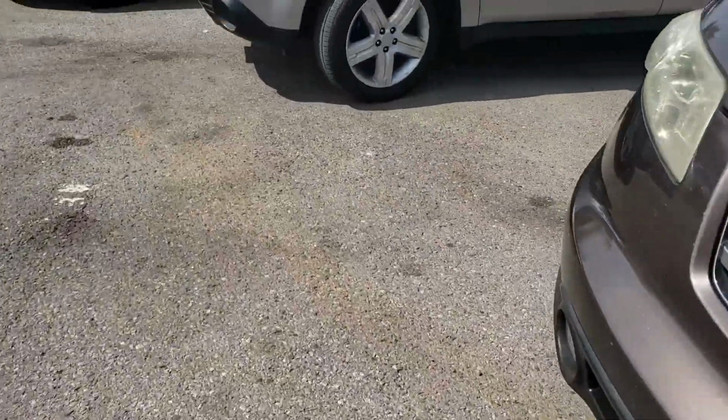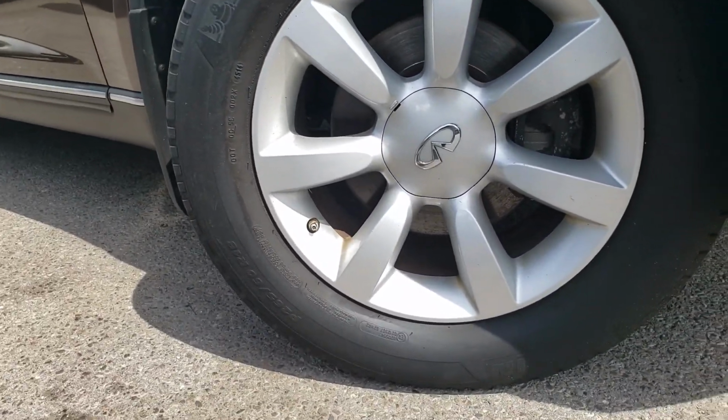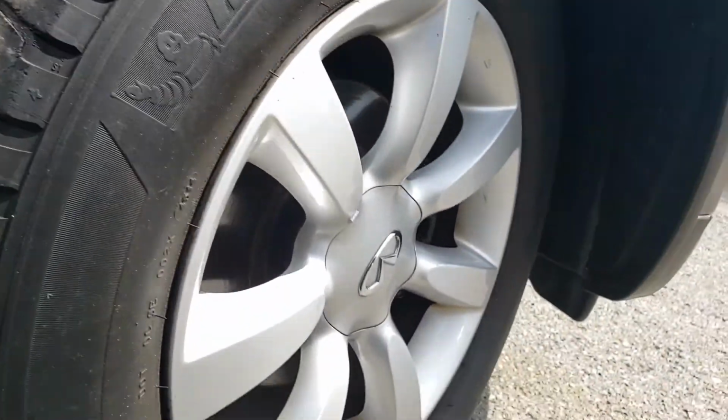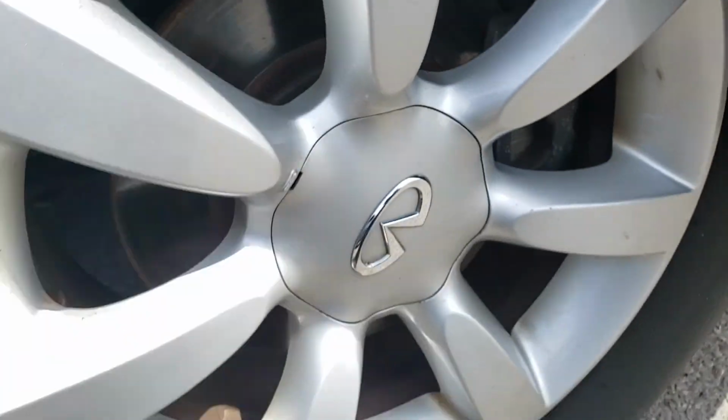I do believe this to be a Quebec car, so it probably had some rough winters in its life, and hence some rust issues. Again, 2014 tire with fairly worn tread. Brakes are the same on this side as they are on the other side, about 40% or so left. And again, these rotors are getting old.